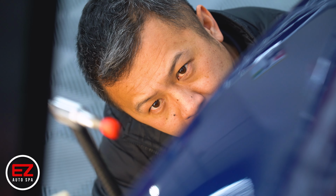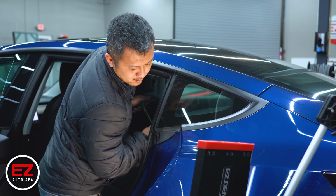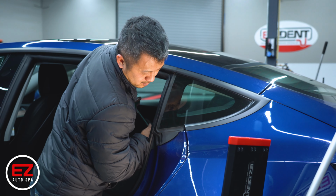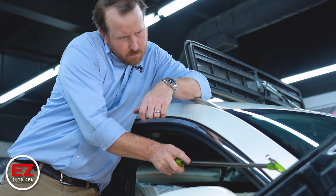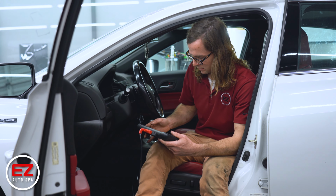Once the repairs have actually been completed on your vehicle, we'll go through the process of reassembling all the parts that we took off for the repair, as well as any replacement parts that we ordered for your vehicle. Once your vehicle is completely reassembled, we'll do a full quality control inspection.